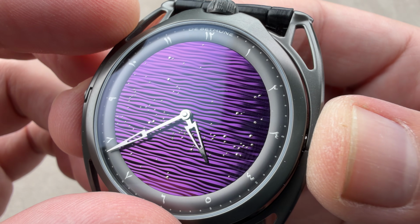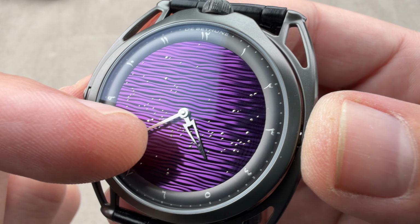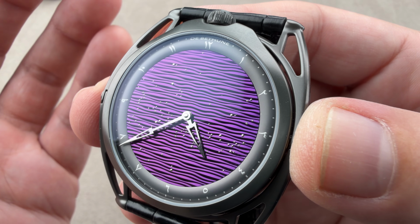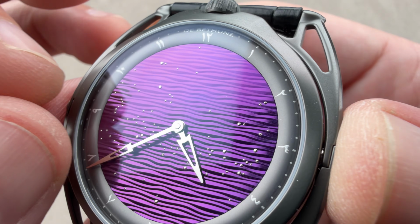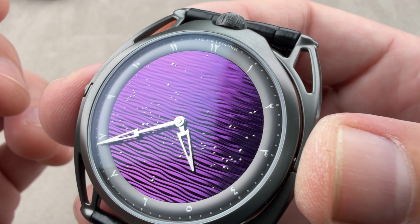And the idea here is that a guilloche engine was set to random, and then this random guilloche pattern was run across the titanium, which was then mirror polished and fired to an intermediate level between yellow and blue, which is purple. So that's how that's achieved. And then we have white gold elements that are actually solid elements inserted into little drillings in the dial to create the image of the stars reflected on the water.